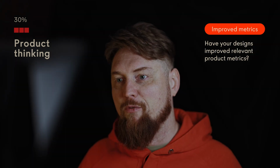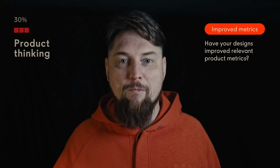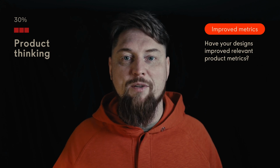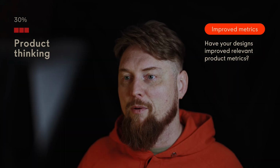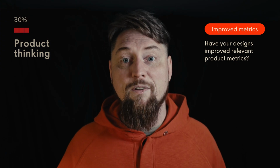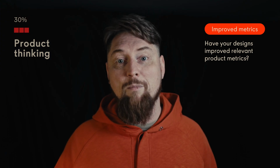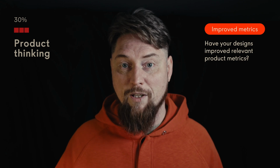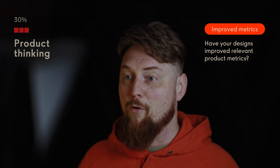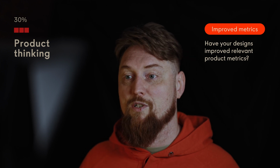Have your designs improved relevant product metrics? Usually, metrics are related to revenue, retention, speed, and customer satisfaction. Solving a problem should affect the metrics. Metrics are measurable and thus objective. Presenting this information will help you explain how you verified your solution. Has it solved the problem? How did you verify it? If you performed A/B testing, mention it to support your story.